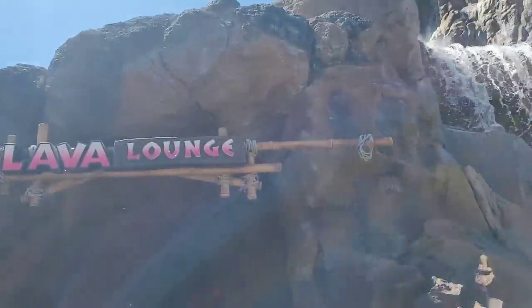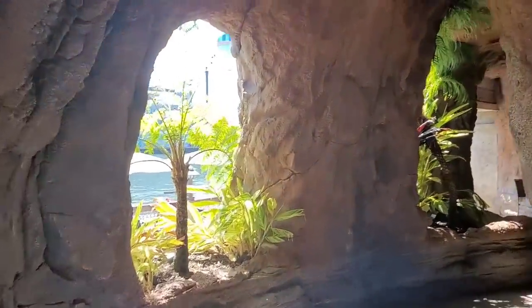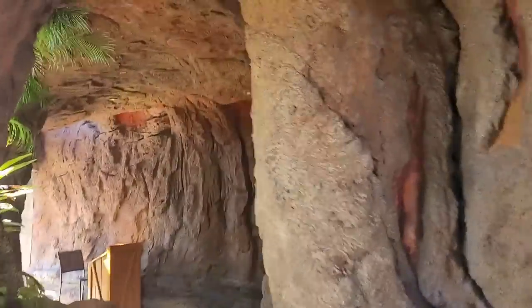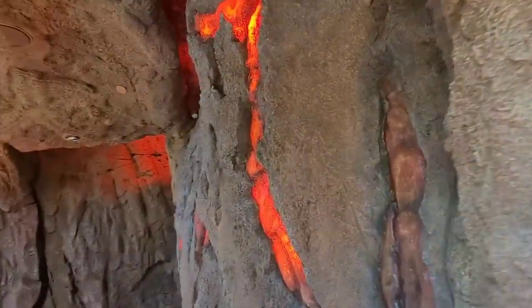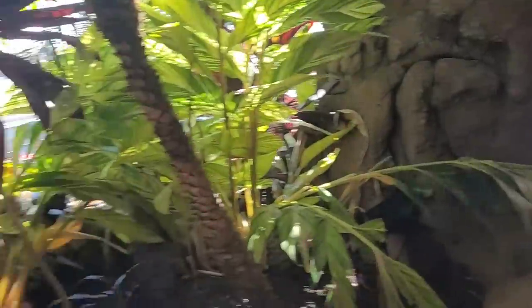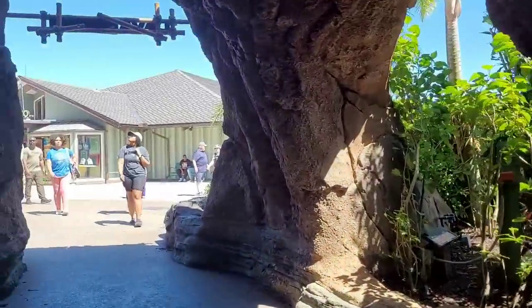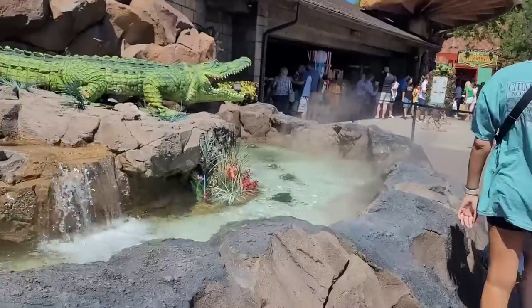But then they have this little thing called Lava Lounge. And basically, when you're on the two-hour wait that they make you do, when it gets really busy over here, you can just come hang out inside. But you have lava in the walls, which is kind of neat. And it sounds kind of neat in here, too. And I can't get out that way, so we're just going to do a quick little U-turn. Yeah, we are. We're going to turn around and go back the other way, okay?